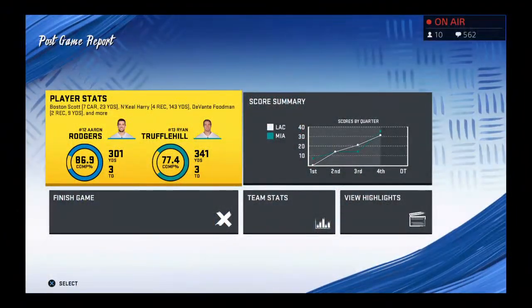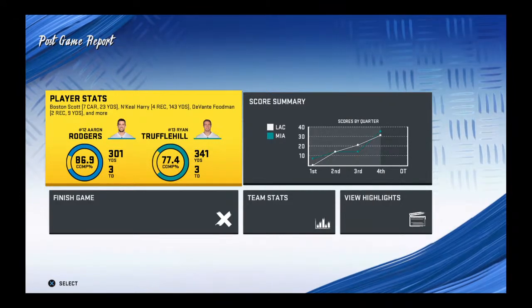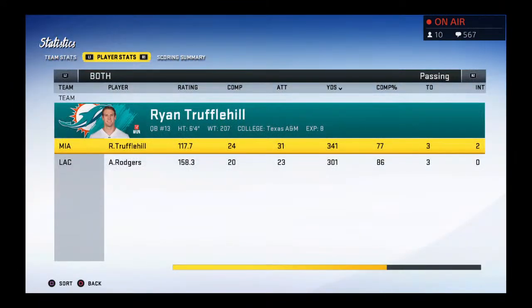So for Miami, the win will move them to 7-2 now on the year. And they will hit the road next week to take on the Los Angeles Rams. Meanwhile, for our visitors, it's just their second loss so far to go along with their 7 wins. And they will try to get back in the swing of things next week on the road.